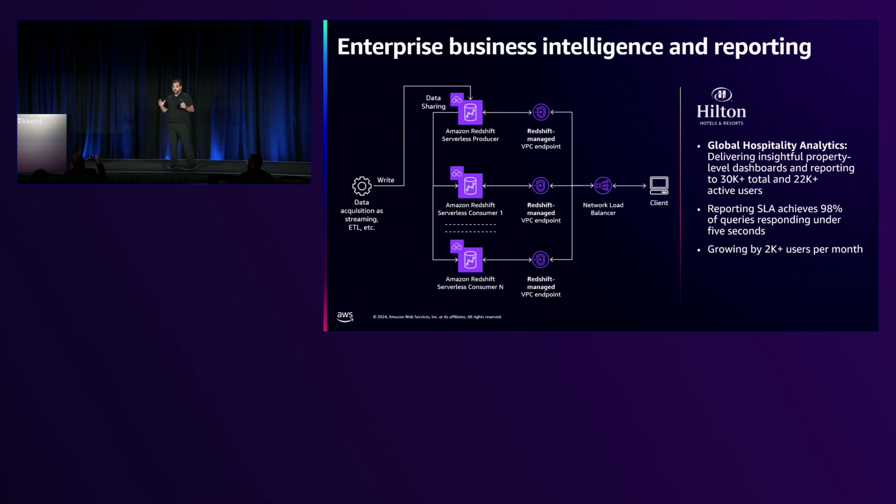They wanted to consolidate their data from multiple different properties all over the world. They wanted to make sure they analyze this data, process it, and find insights when it came to room booking and customer experience. So they used a data sharing architecture powered by Redshift Serverless, and they used a multi-warehouse architecture using Amazon Serverless and data sharing. Using this architecture, Hilton was able to meet all of their business SLAs because they spread their workload across multiple Redshift clusters. Also, this architecture allowed them to cater to the needs of 22,000 active users.